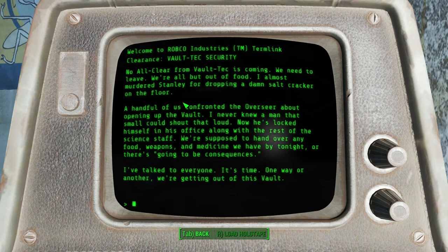A handful of us confronted the overseer about opening up the vault. I never knew a man that small could shout that loud. Now he's locked himself in his office along with the rest of the science staff. We're supposed to hand over any food, weapons, or medicine we have by tonight, or there's going to be consequences. I've talked to everyone, it's time. One way or another, we're getting out of this vault.